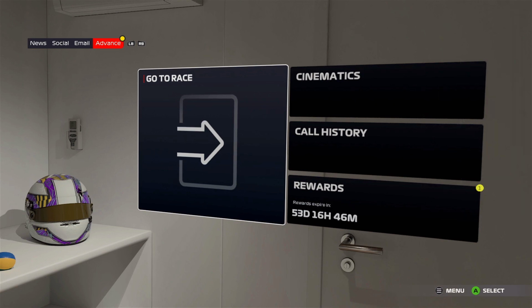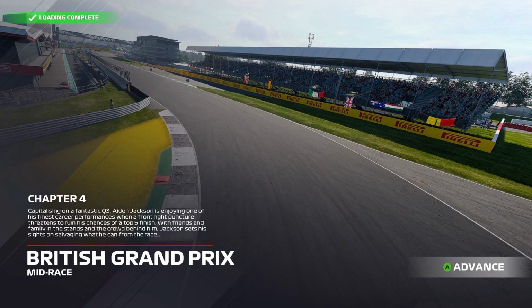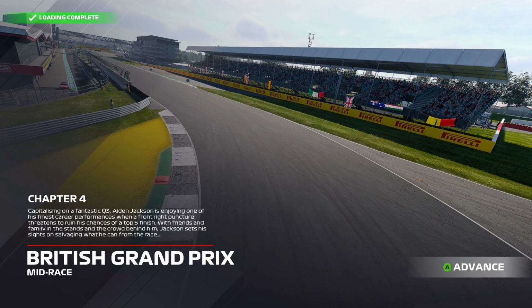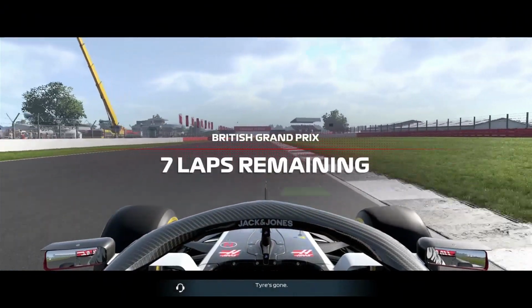Alright, so we're gonna go ahead and jump right into the race. So capitalizing on a fantastic Q3, Aiden Jackson is enjoying one of his finest career performances when a front right puncture threatens to ruin his chances of a top 5 finish. With friends and family in the stands and the crowd behind him, Jackson sets his sights on salvaging what he can from the race. So it sounds like we're going to be coming into a pretty crappy situation right now. So you can see that front right tire is not looking normal.